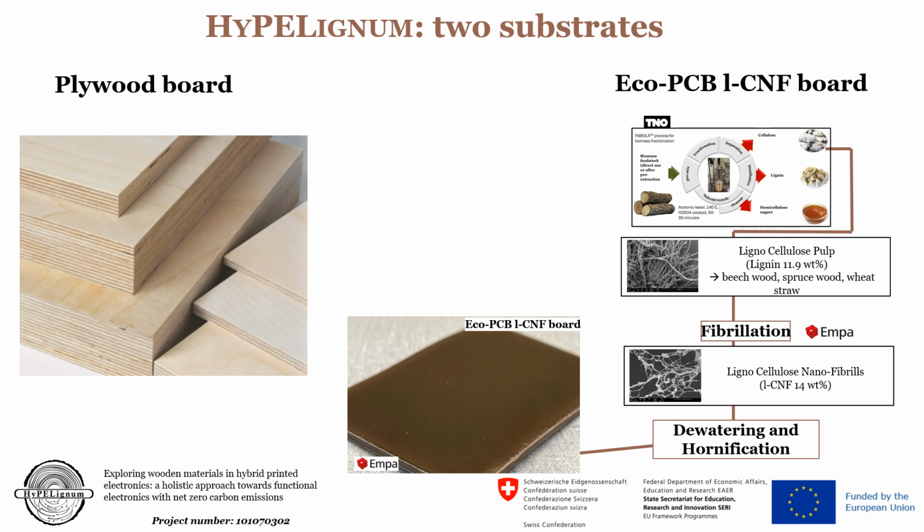The other material that we want to manufacture electronics on is called EcoPCB board. That is an engineered material developed by partner EMPA. The production starts with the separation of lignin-rich cellulose pulp using a Fabbrelli process, and this process is performed at partner TNO in the Netherlands. The obtained lignin-rich cellulosic pulp is then fibrillated at partner EMPA, and following a dewetting and hornification process, this results in a very rigid board.